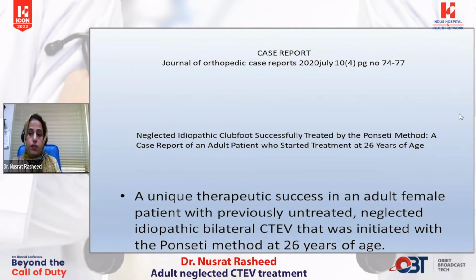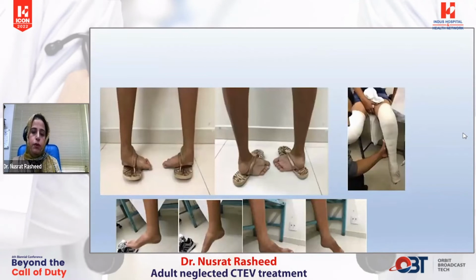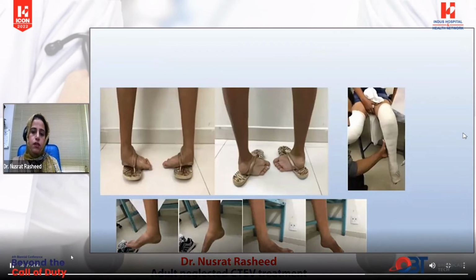age of 26 years. So this is the maximum age limit reported till now. So these are some pre-treatment pictures, and she was managed with conservative treatment, and then you can see the results post-treatment.